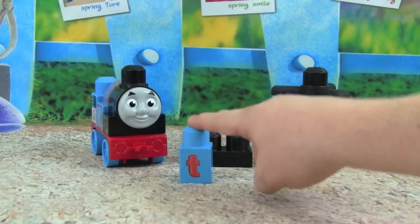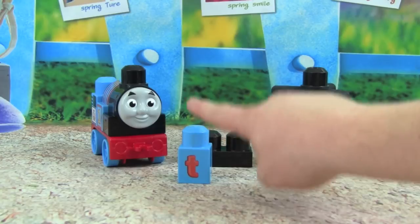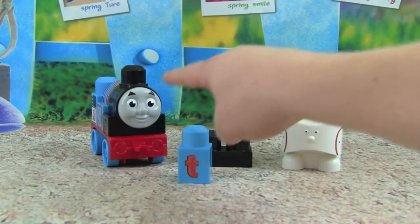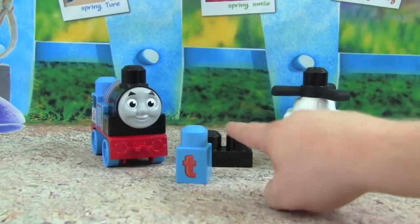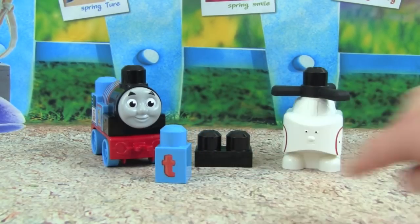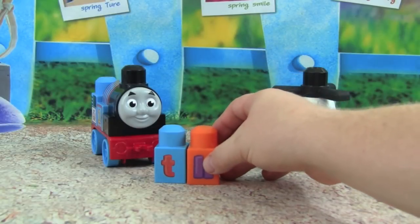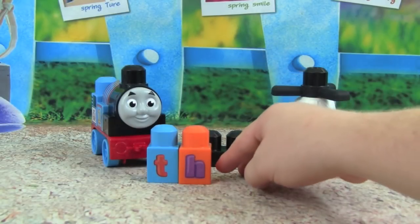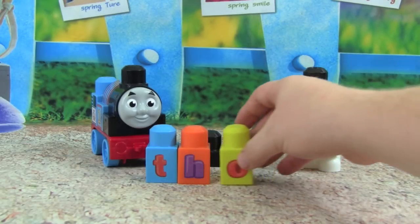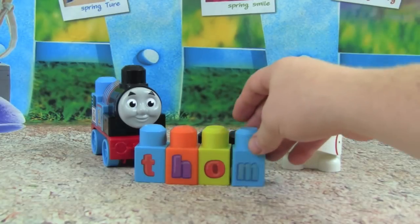T for Thomas. And what's also cool is the first letter in train. Train is also T. Train and Thomas both start with T. The next letter in Thomas's name is an H. T-H. Then we have O. Then we have an M.